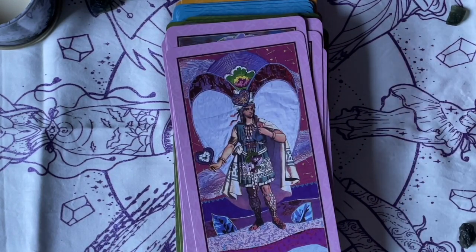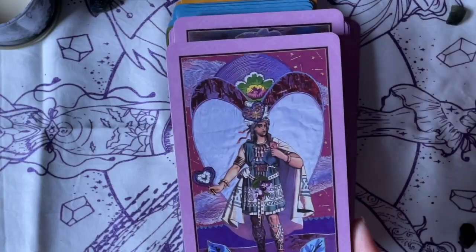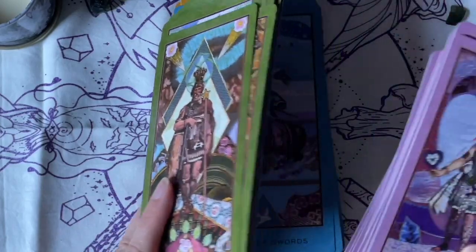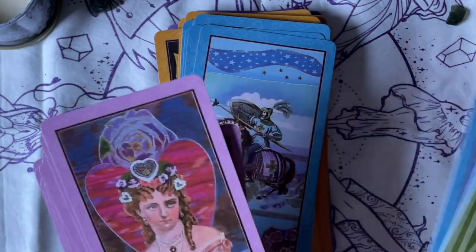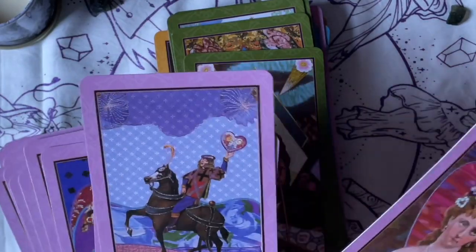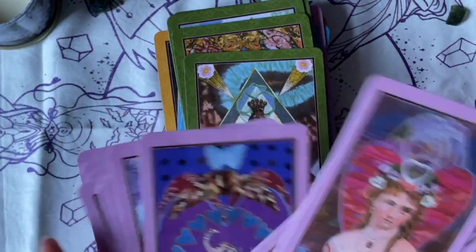So the suits really stick to the normal swords, wands, cups, and pentacles pretty well, except that the cups are hearts, and I love the hearts on here. So as you see, we have the hearts for cups, we still have the pentacles, we have the swords, and we have the wands. So they don't change it too much. And then for the court cards, instead of the page, we have the prince. So we have the prince and princess instead of the page and knight. And then we have the queen and the king.